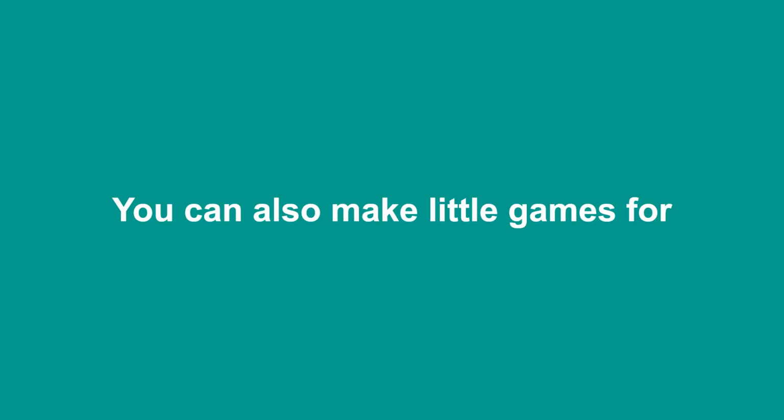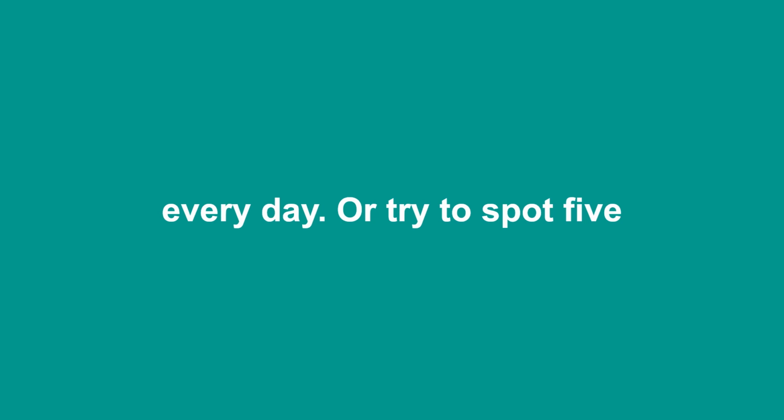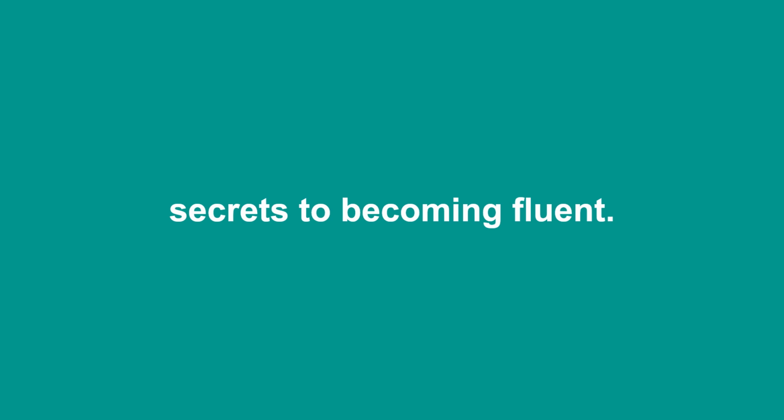You can also make little games for yourself. For example, challenge yourself to use one new idiom every day. Or try to spot 5 idioms while watching a movie. Making learning fun is one of the best secrets to becoming fluent.